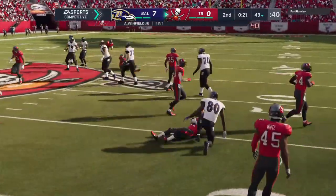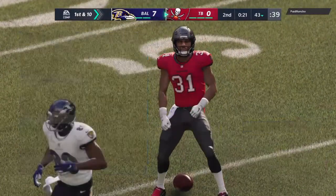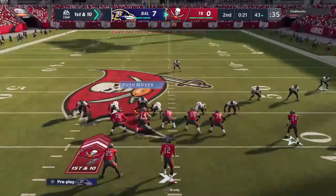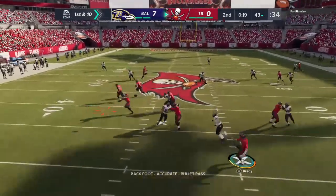Picked by Antoine Winfield Jr. And he's able to get it back here to the 43-yard line. Good starting field position for them here as they come up 1st and 10 at their own 43.